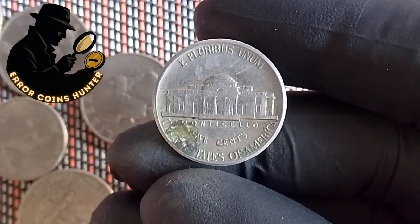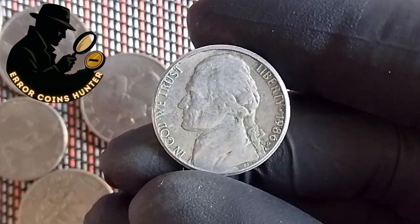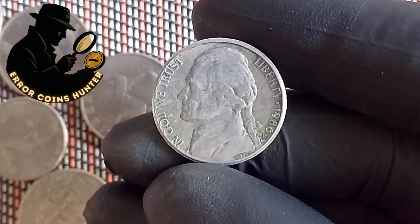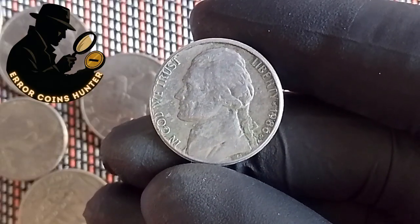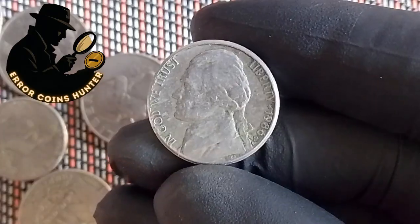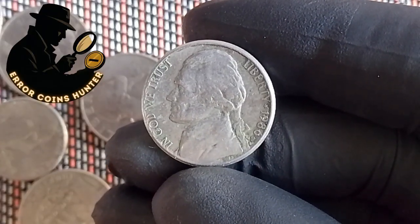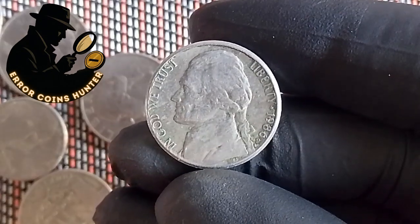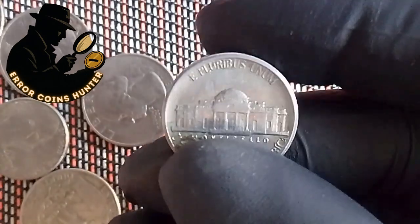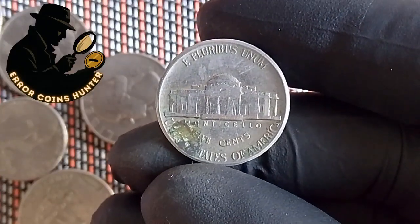Go straight to PCGS or NGC and pay for their authentication services, because you could be holding something worth tens of millions of dollars. The discovery and sale of this coin has had ripple effects throughout the entire numismatic industry, inspiring countless people to examine their old coins with new eyes, driving up interest in error coins across all denominations, and proving that the possibility of discovering generational wealth in everyday pocket change is real and achievable if you know what to look for.